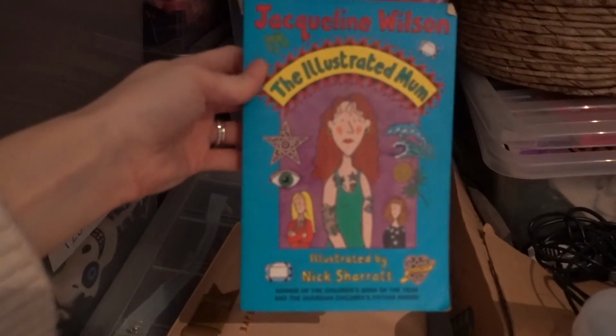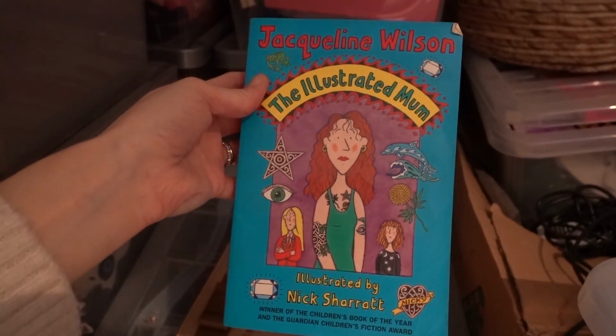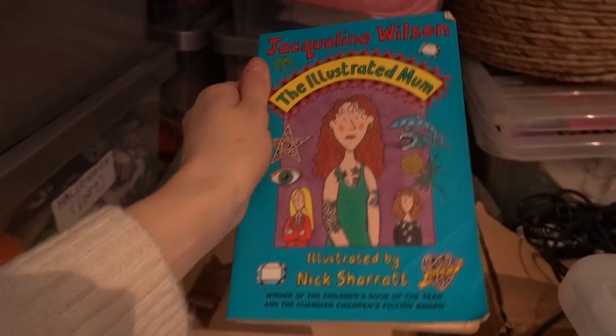Did anyone have the Illustrated Mum and like literally every Jacqueline Wilson book? I kind of want to read this now. Should I keep it out and read it? I don't know. It's so cute. I didn't keep all of my books, but I just kept some of my favourite ones.